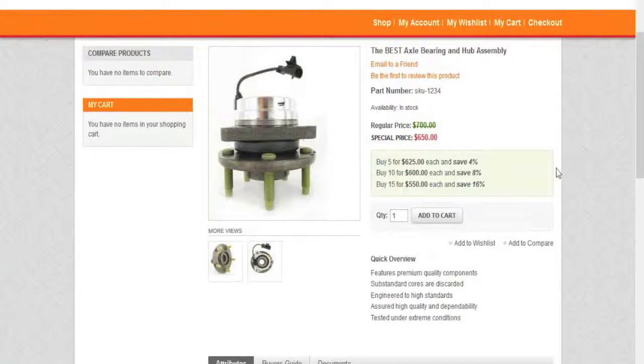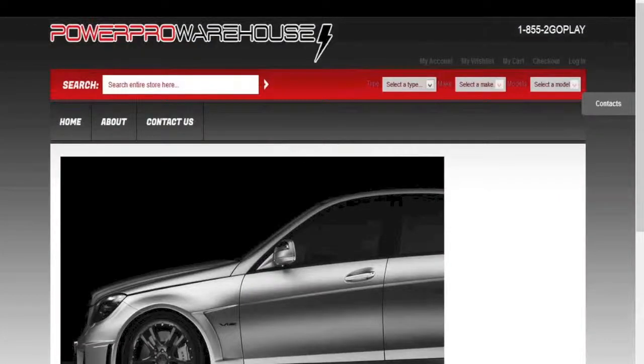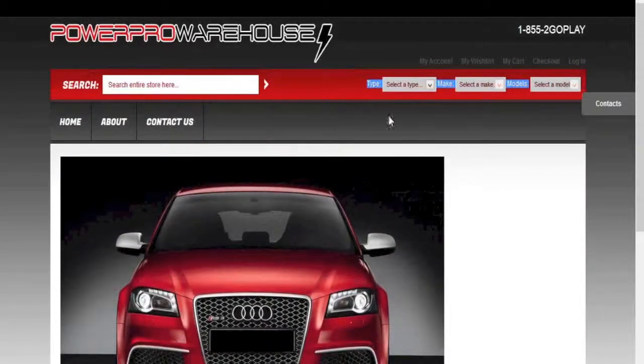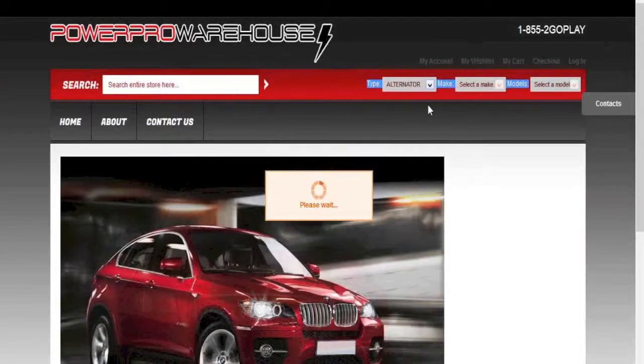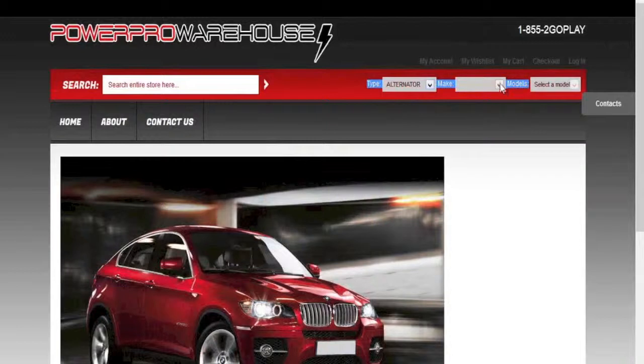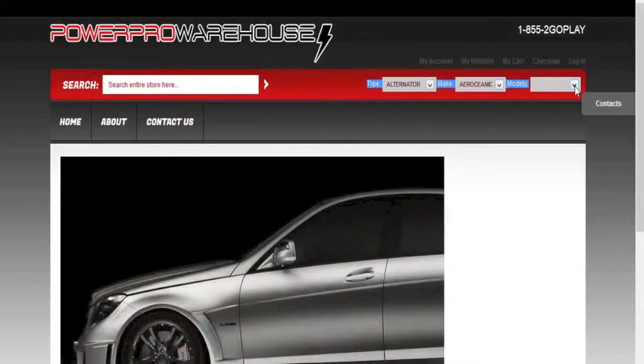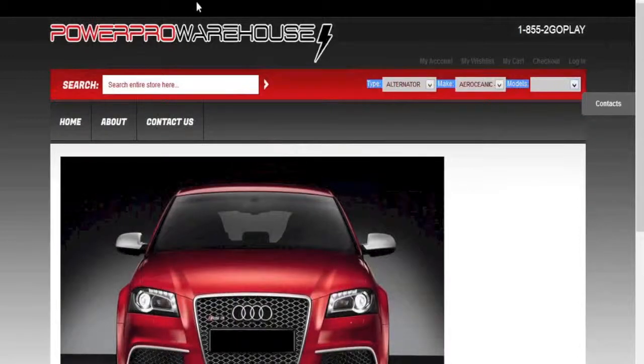Now we'll take a quick look at one of the sites that we're working on right now that's going to go into production within the next week or so, just so you get a feel for the other motive search. As you can see here, it's a little bit different. It's a type, make, and model search. So you can choose alternator, choose your make, and then it will give you the drop-down of models, just to give you another feel of what another search might look like.